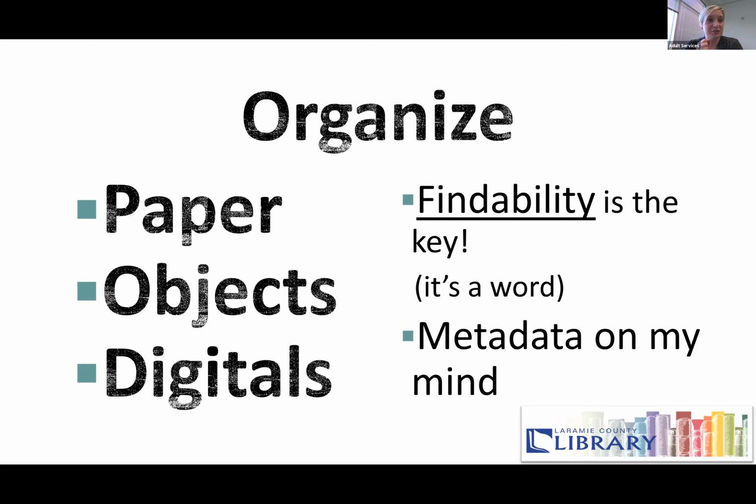And that kind of information is also called metadata. Metadata is a jargony word that I really like. It's called data about data. So information about information. So it's how to make something findable. So let's start with paper and organization methods for your printed things.